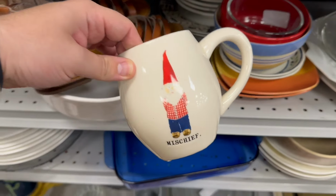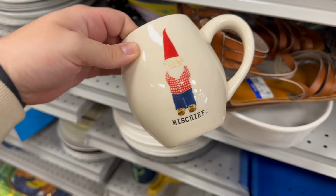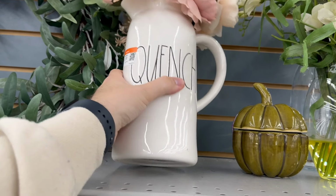Found another Ray Dunn mug that has Mischief, a gnome for my gnome lovers. This is all for you. $1.99 for this mug. Absolutely love, love, love all of the Ray Dunn finds in this thrifting session.